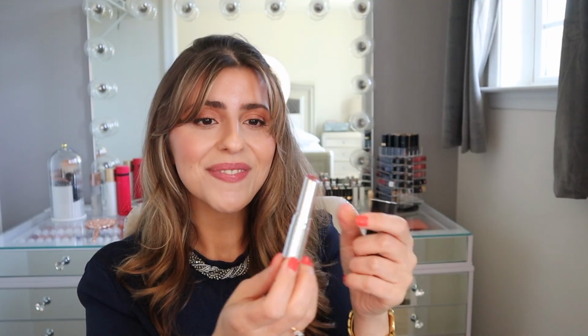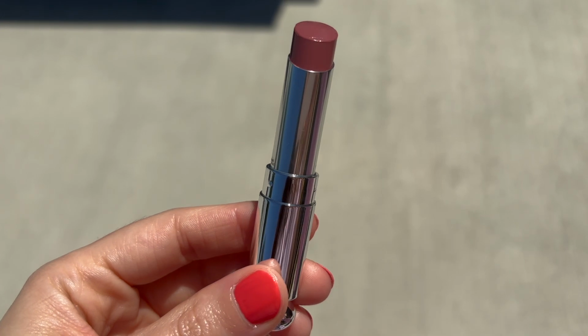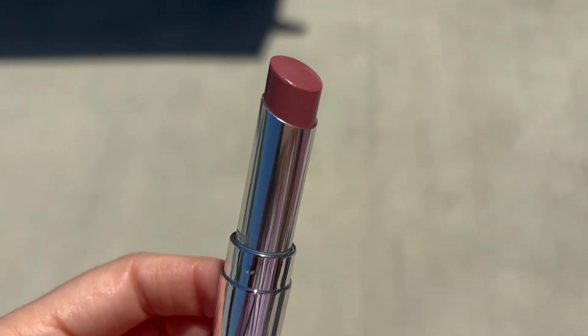For lips, I decided to go with the Dior Addict lipstick. Now, I have one of these and I do love them, but it's in a lilac shade. I've always wanted to try this in a more pinky nude shade, and I went for Atelier. And this is gorgeous. I do have it on my lips. I did use this as part of the challenge today, and I think it is gorgeous. It is easily going to become one of my favorite Dior lipstick shades.